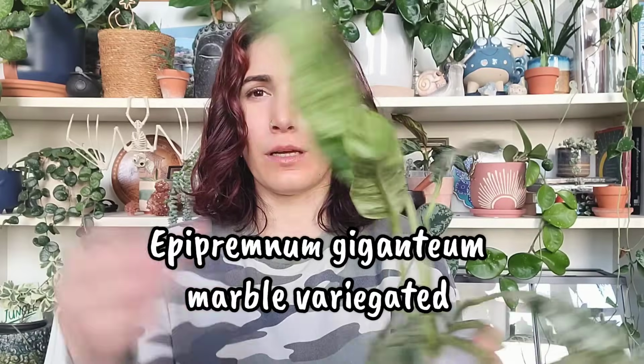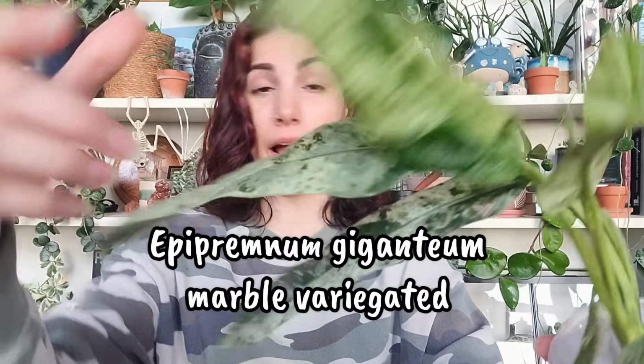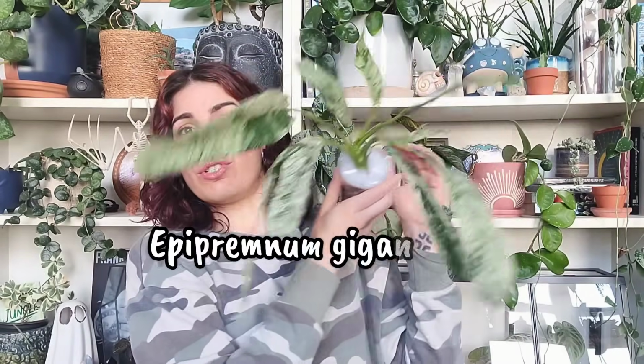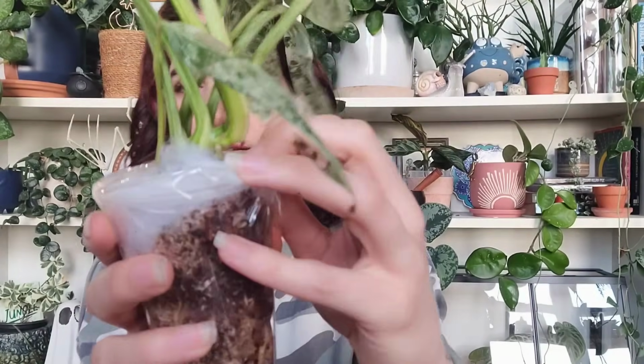Okay, so this is the Epipremnum giganteum variegated, I think is what it's called. I don't know, but I love it. It's marble variegated, and this is huge. It's hard to tell because it's kind of a weird plant the way that it grows, but I do plan on getting it up on a pole.